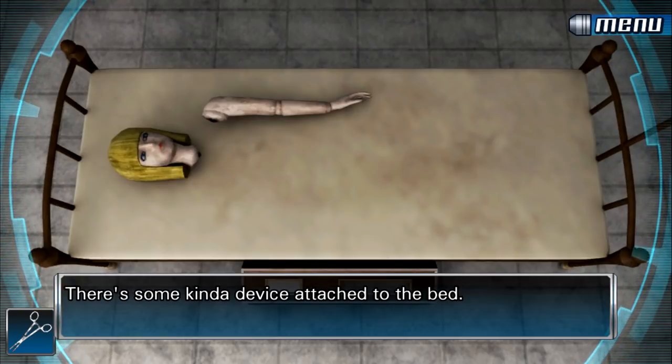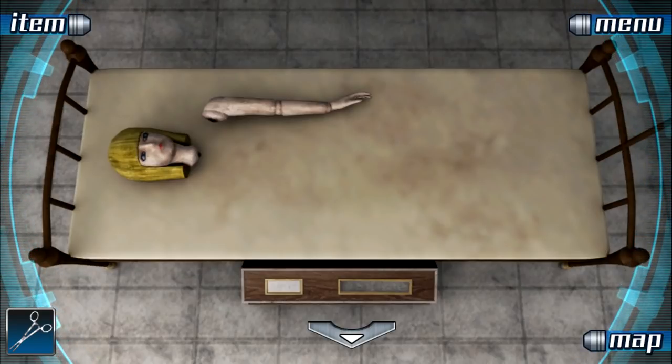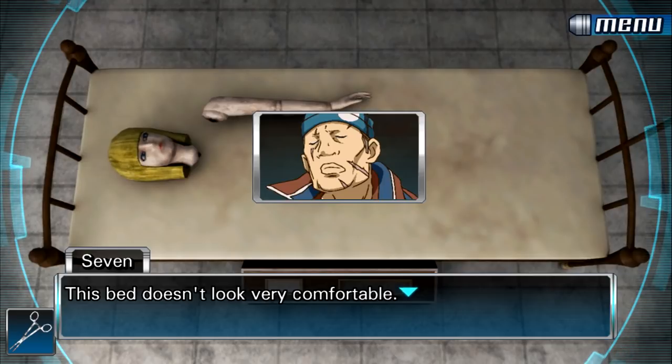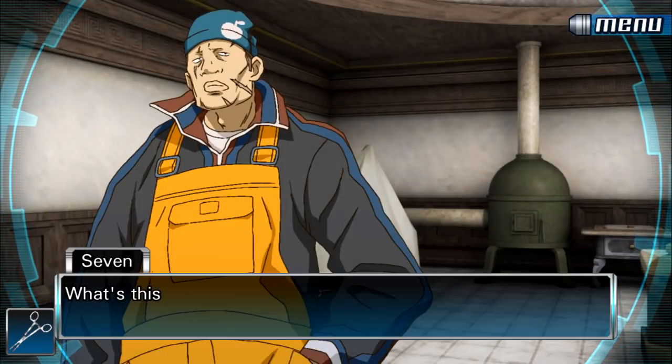So there's some kind of device attached to the bed. It says kg on the panel. Okay, is this a scale? Yeah, probably similar in that regard. Is there anything about the bed itself? This bed doesn't look very comfortable. No, it does not. Good thing real people aren't on it.